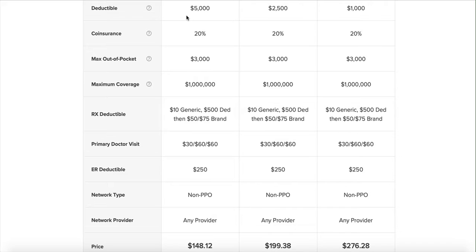So over here we have a $5,000 deductible, a $2,500, and a $1,000. They're all 80/20, and they all have a maximum out of pocket of $3,000. So if you want to know your total exposure, you add the $3,000 plus your deductible. They all have a $1 million maximum on the plan. They have prescription coverage, $30 for the doctor, $60 for a specialist, a separate deductible for the ER, and there's no network. You can see any doctor, any hospital you want to nationwide.